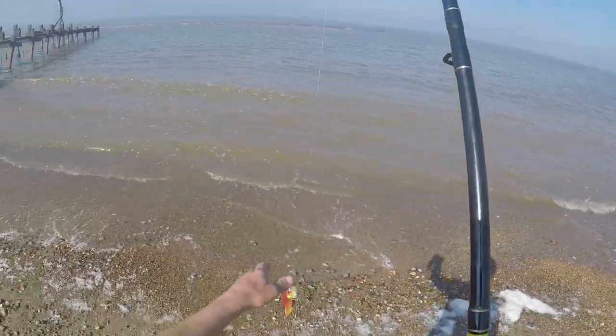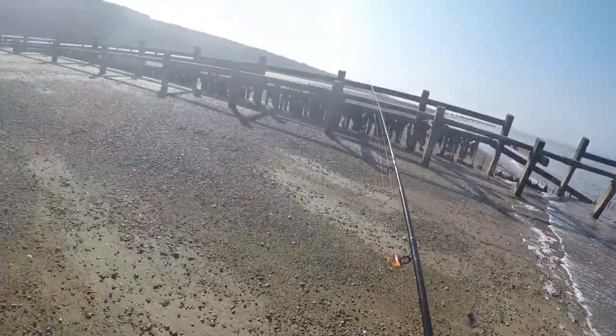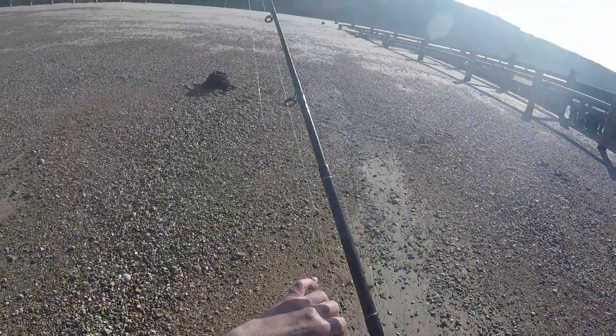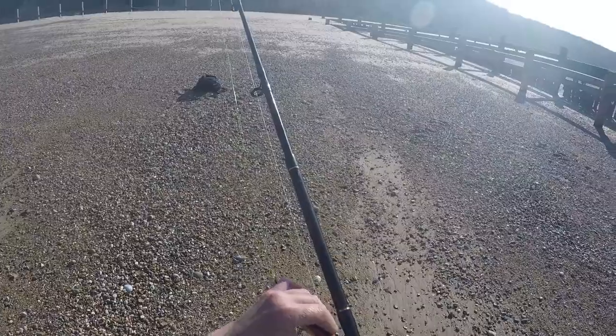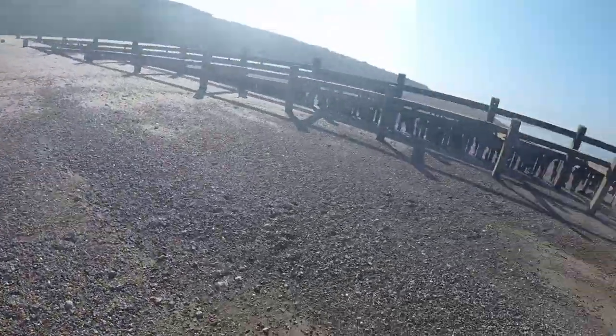I like the way that looks. Whether it'll catch a bass, we'll see. But it really does wobble in the water really well. All right, let's make a move.